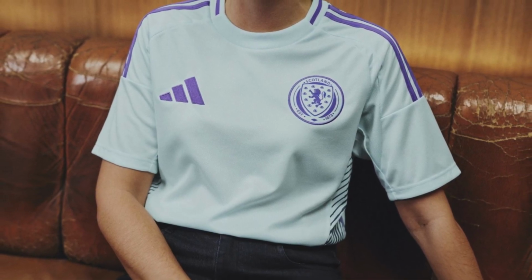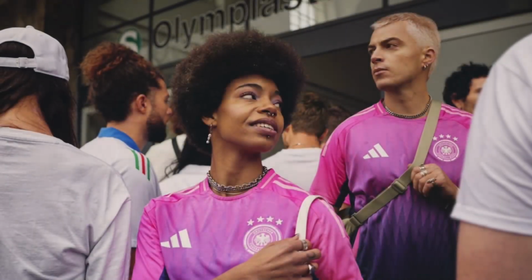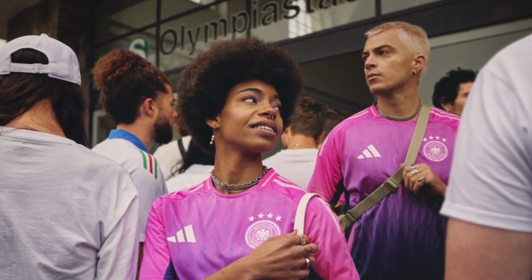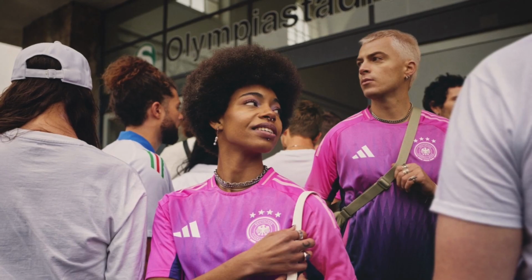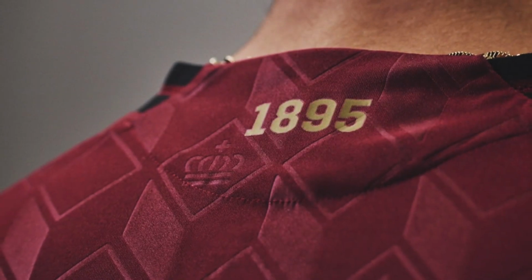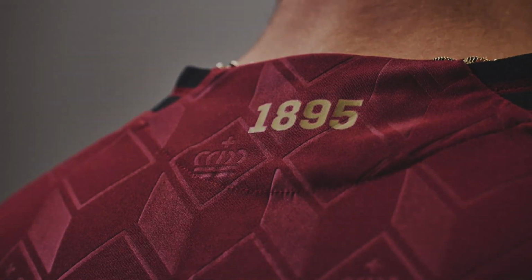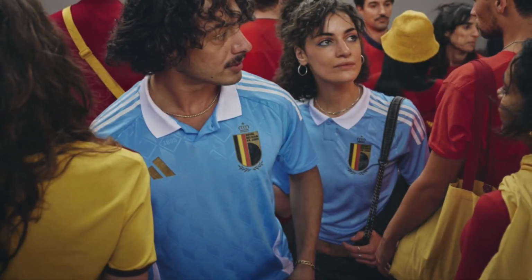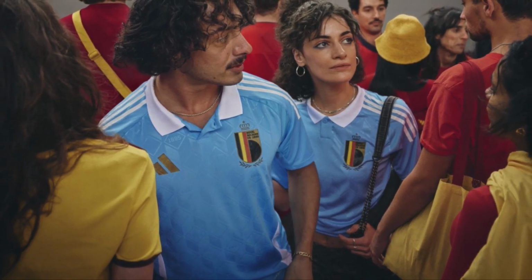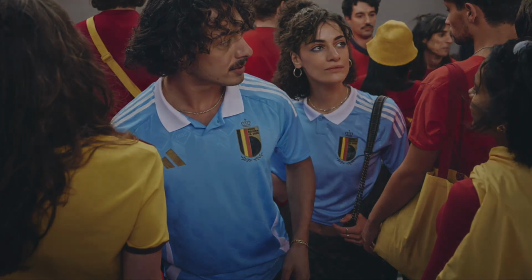Scotland embraces versatility, alternating between a timeless dark blue jersey with yellow accents and a refreshing mint blue design with purple detailing. Euro 2024 brings unforeseen changes as Hungary and Wales unveil home kits deviating from their iconic red flag colors. Italy's coach, Rossi, introduces a bold red home kit adorned with white and green details, a departure from tradition.